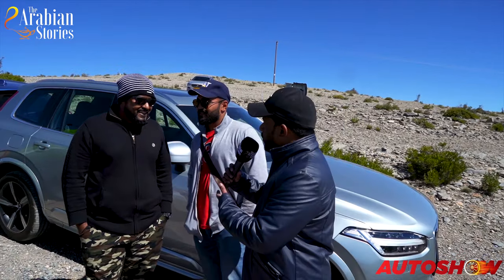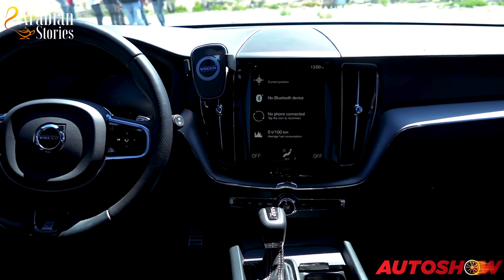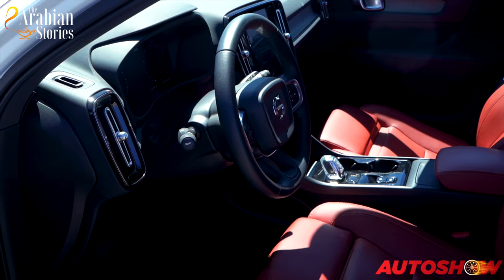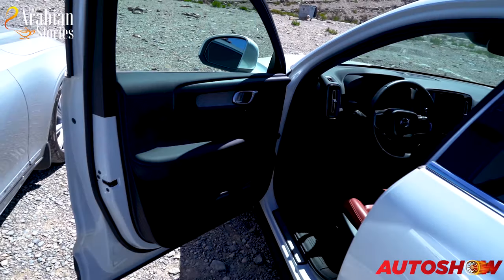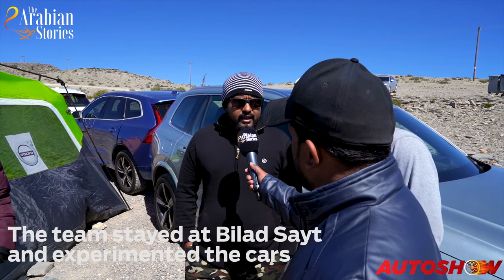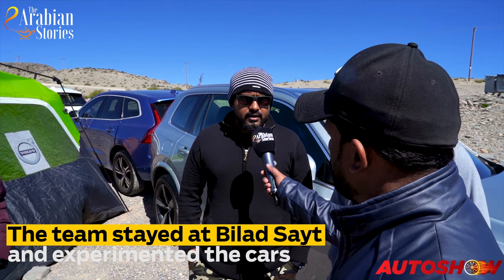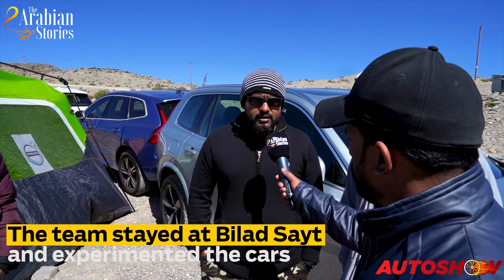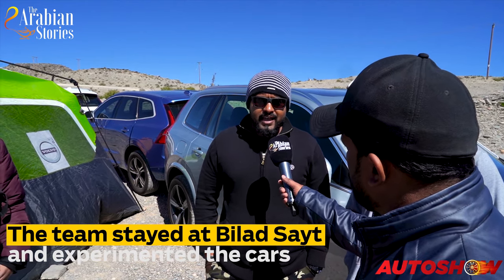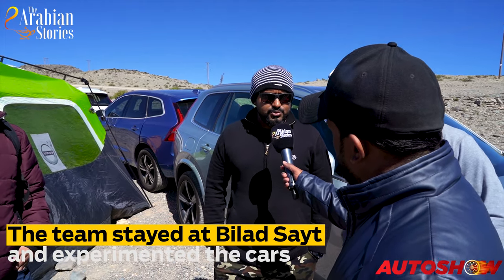How was your experience? I think you were driving the XC40. We were driving the XC40, and the vehicle is amazing, and especially the engine response and the safety features were amazing. We came here around 11:30 yesterday, Bilad Sayt, and Bilad Sayt is one of our favorite picnic spots, and that's why we chose Bilad Sayt for this touring.